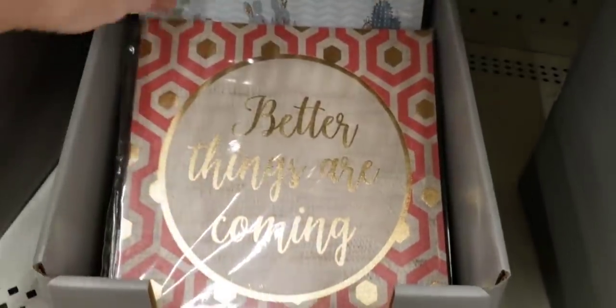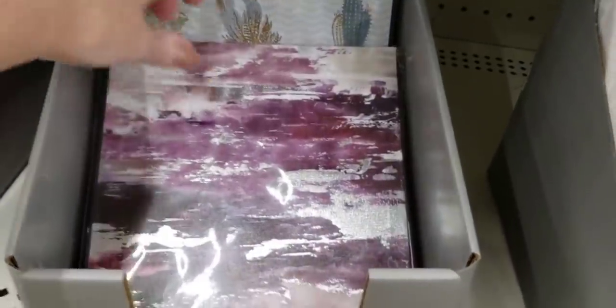Laundry. Ugh, that reminds me, I got a load of laundry to do. It never ends. Never.